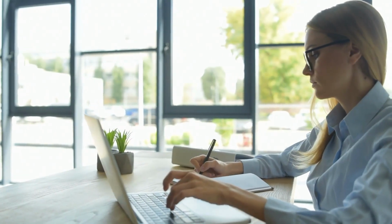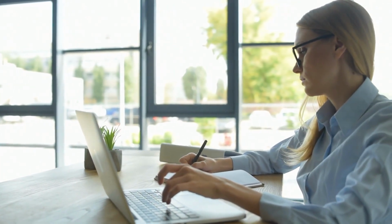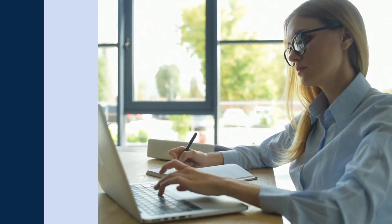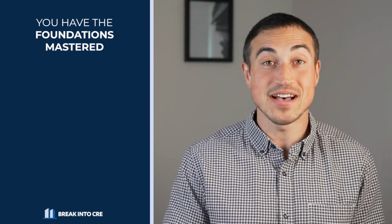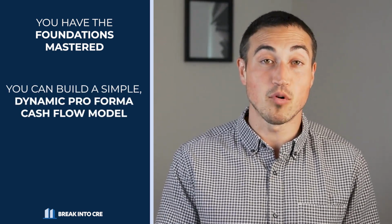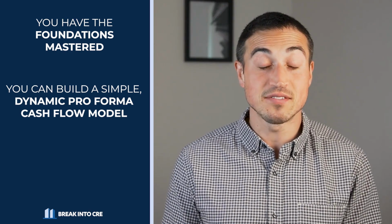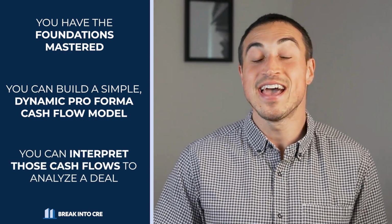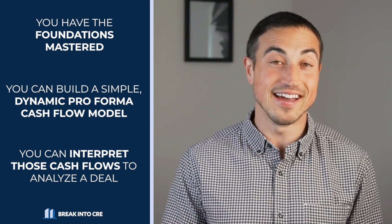For most entry-level analyst positions, this really doesn't take much, and your main goal should be to make it as clear as possible that you have the foundations mastered and you have the ability to build a simple, dynamic pro forma cash flow model given a set of assumptions, and you also know how to interpret those cash flows and calculate return metrics to analyze a deal.